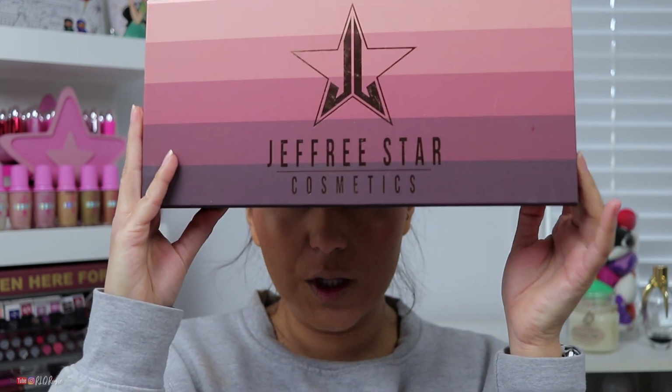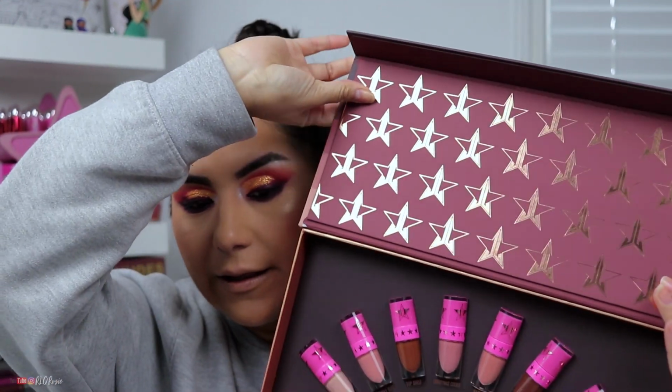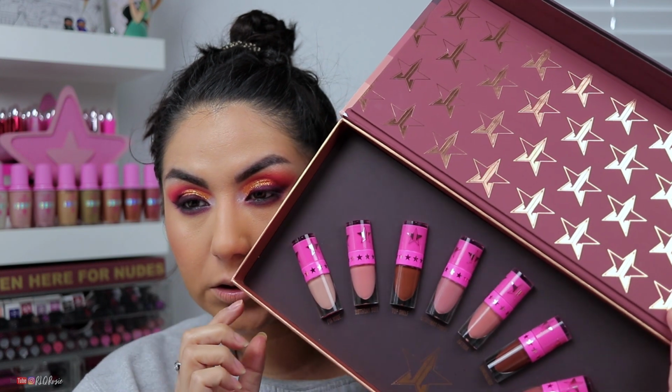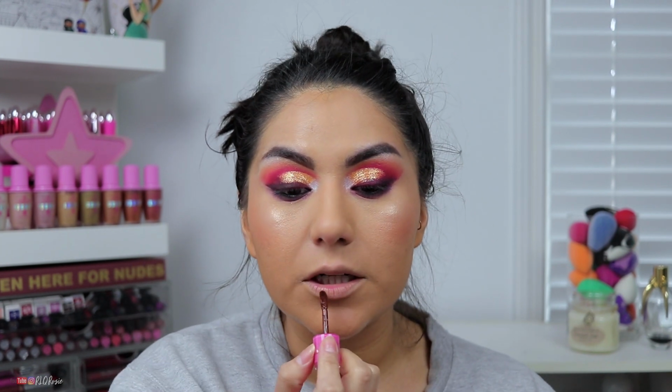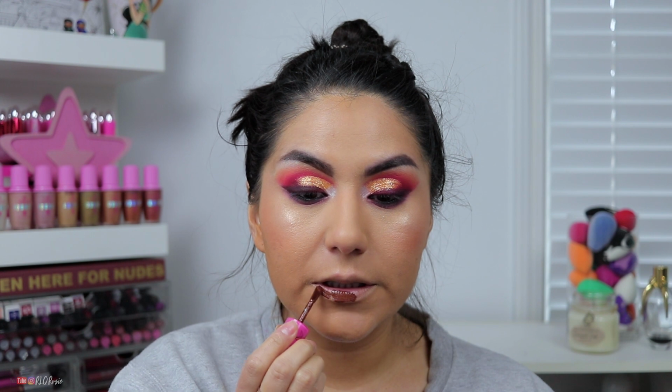I kind of have no idea what I'm going to do for my lips. I don't want to do anything too bold, but I'm going to go into this bundle again, and I think I'm going to use Top Shelf again. I feel like Top Shelf is such a freaking pretty shade. Like, I need this in full size already. I did my last video and I used it. It's just like the most perfect brown for my skin tone.